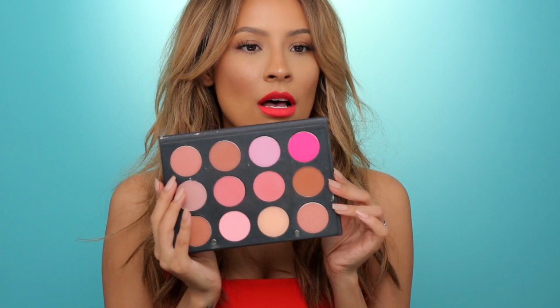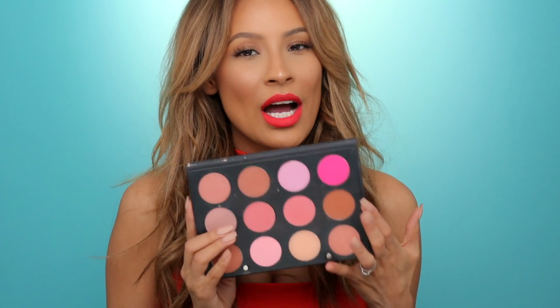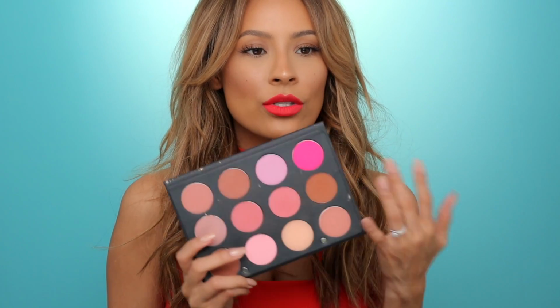And I especially love this color right here because it's a super bronzy, warm tone, which I like. Obviously, you guys know I'm into the bronze. I also love this one. There's some lighter shades for lighter skin tones, and of course there's darker shades for darker skin tones. So there's kind of a lot of things going on.